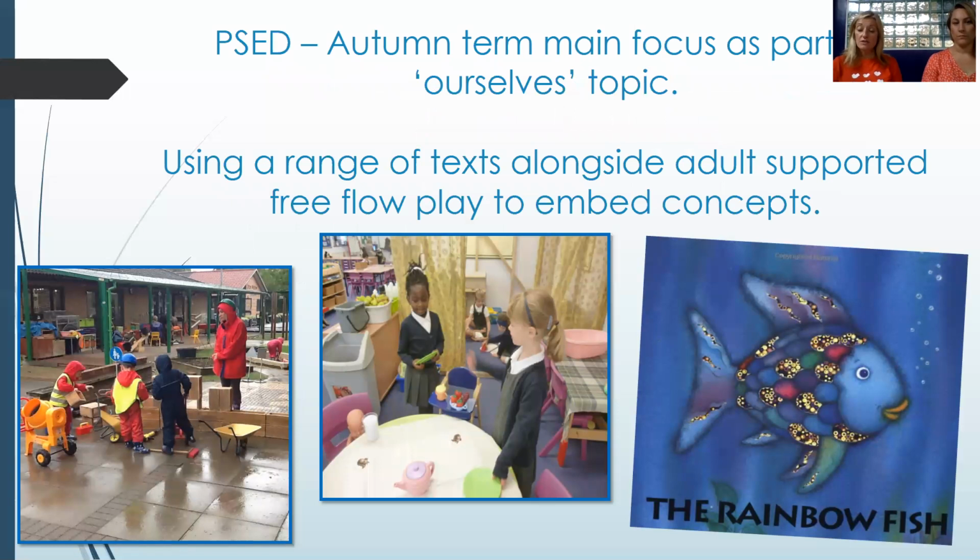The first part of the term focuses on the personal, social, and emotional side of the curriculum, where we teach your children about taking turns, about sharing, about being kind, following the rules and routines in the classroom. We do this by using a range of texts. So the first story that we start sharing with your child is The Rainbow Fish, and we talk to them about how some of the things that happen in the book we can emulate ourselves. So the rainbow fish learns how to share his shiny scale. We talk about how we can share the toys in the classroom.